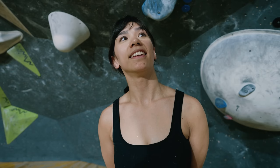I'm 154 and I have -4 in the ape index. Usually I'm too short for the boulders that are being set in the gyms that I climb in. Yeah, I'm super excited to see what he's gonna set for us today.